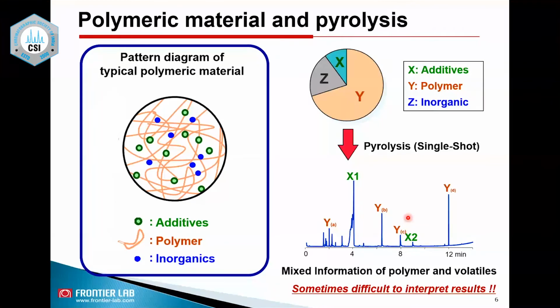As the topic is polymer analysis, I just want to touch upon the basics. A polymer, as you all know, is a macromolecule, a large molecule which has repeating units of a monomer. The molecular weight and the characterization define the property of this polymer. This is why people have to use different types of analytical tools to characterize this material to define its application for different industries. In general, a typical polymer will have the polymer as a major compound, and in addition it will have additives and inorganics, as you can see here.